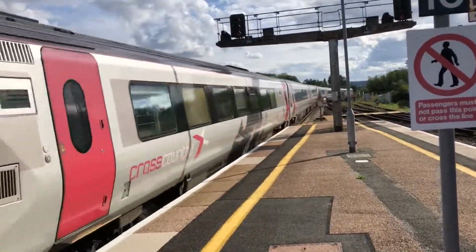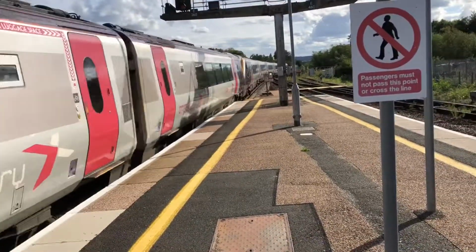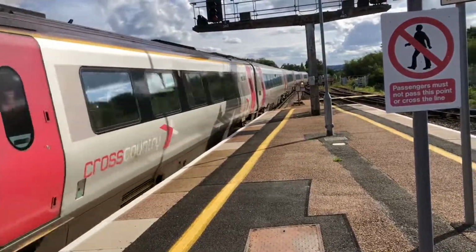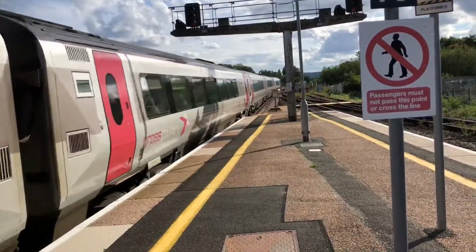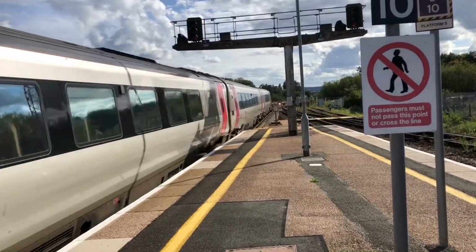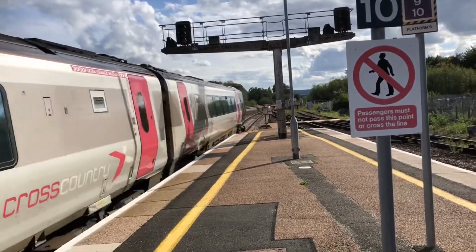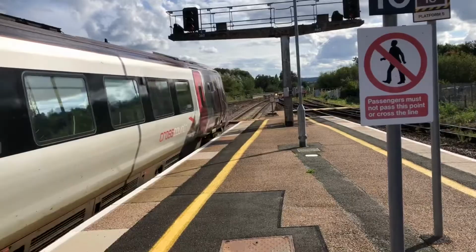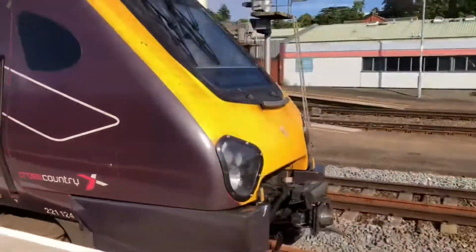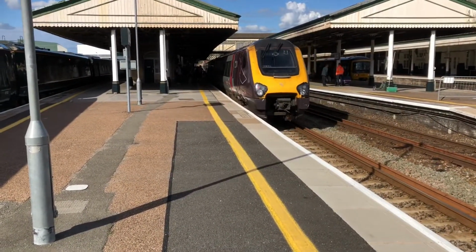T20002. T21124 at the back. A nine-coach train. As always though, the Voyager's looking quite filthy and tatty now. They could do with a bit of a spruce up, to say the least.